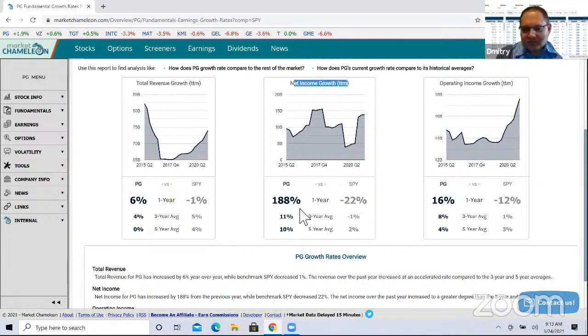Net income, it looks to me like they've been growing net income 10% on average year over year for the last 5 years. Last 3 years, 11%. Last year was a great year for them. And from that point of view, they've been executing pretty well if we use the S&P 500 as the benchmark.